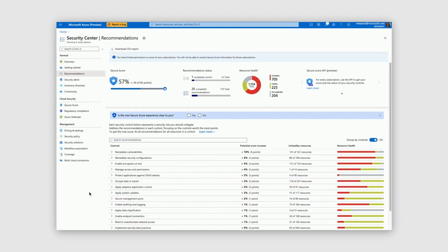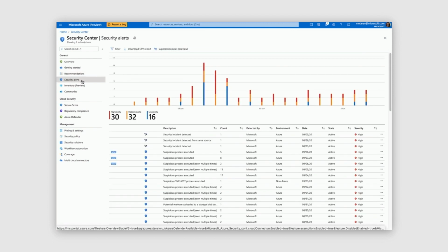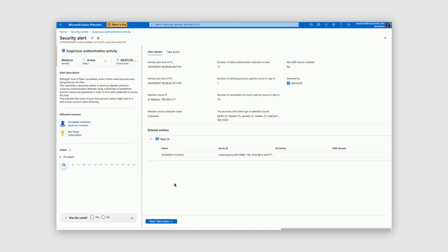So let's take a look at how alerts look coming from AWS instances. Let me select a specific alert on an EC2 machine. So I have here an alert for suspicious authentication activity. As you can see, the affected resource is an Azure Arc machine hosted in AWS. I can see details about the attack or the attempt, of course. I can see information about the resource itself and where it's connected to.